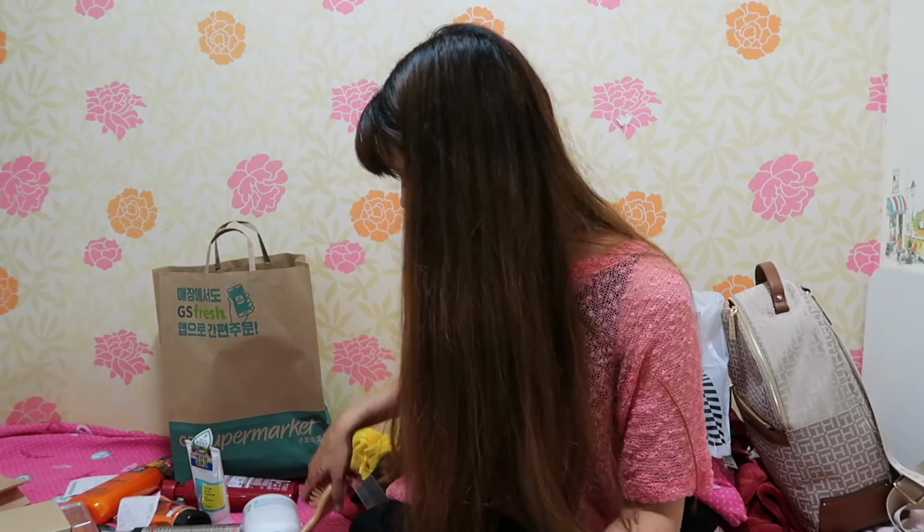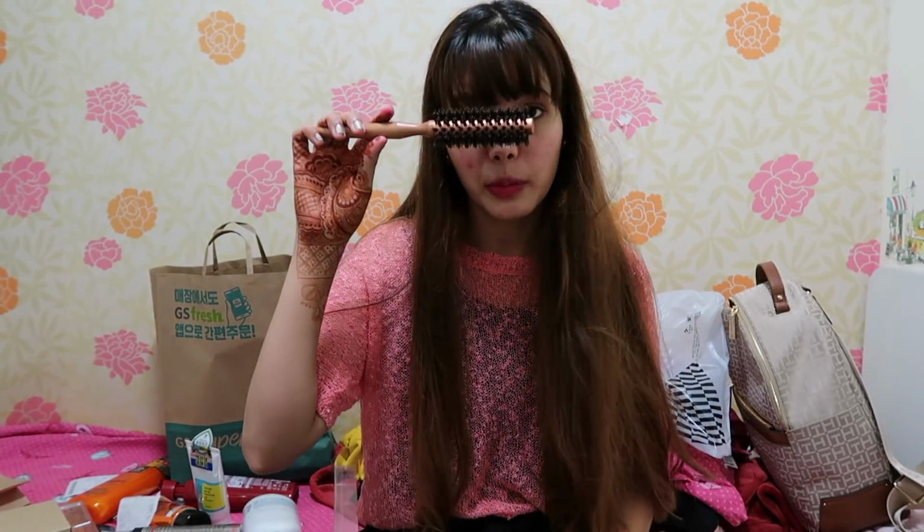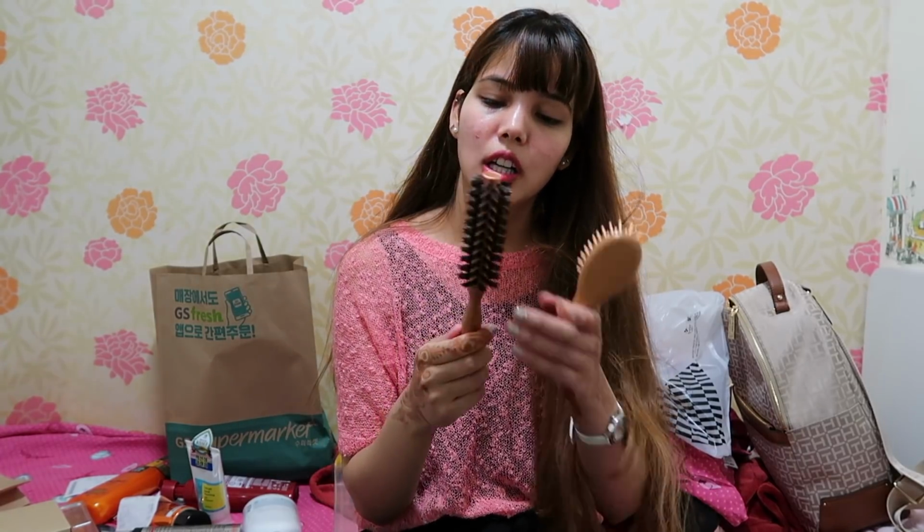And then I got two hairbrushes. One is a small wooden hairbrush, and this is for my bangs. And this is also for blow drying. So yeah, after taking rest, I went to the nearest market in this area.